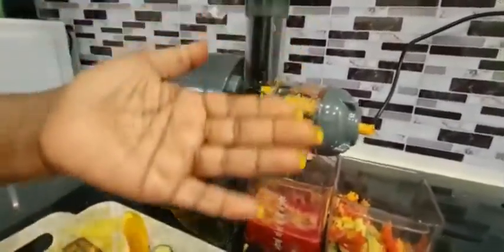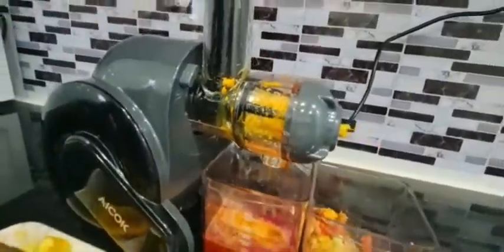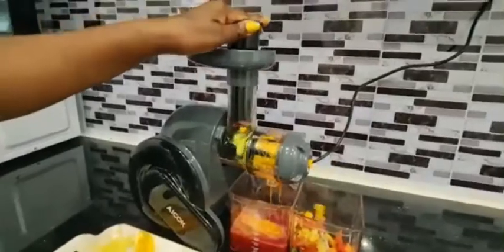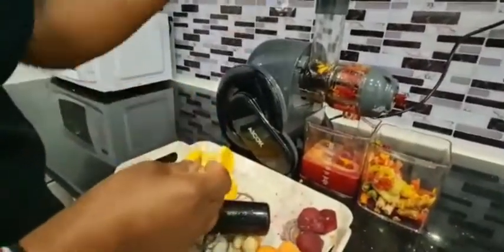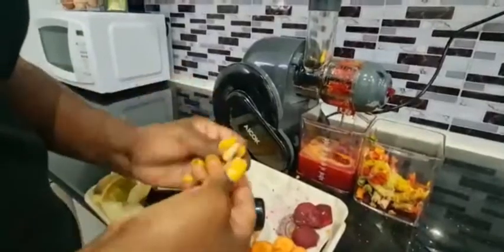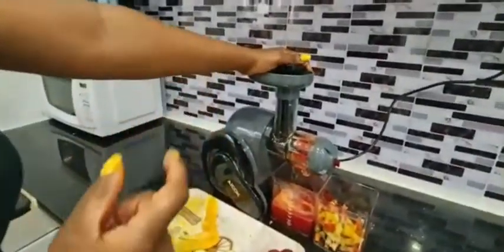Turmeric obviously will stain. You can notice already my hands are stained. It will stain the drum, but that doesn't render it unusable. It might not clean off, but it's more about the health benefit you're getting. So the drum can stain. I also have some ginger. And I said, guys, in my other video, try and chop up ginger, because there isn't much you can really extract from ginger. So just chop it up, because all we want is that taste and that little bit of zing.